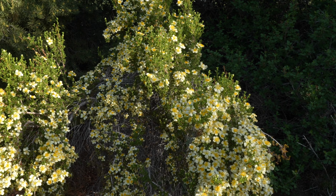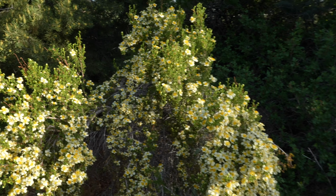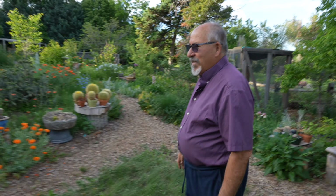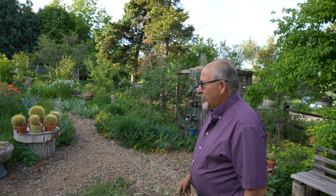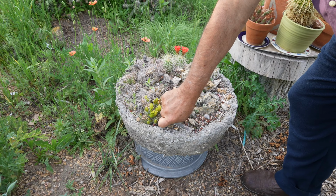The garden right now has probably about a third of the plants coming into their own, so it's great fun. All the cacti that were hanging out in the house for the winter, they're out for the summer, and they're very happy to be out in the full sun. This is a little native hedgehog cactus that grows all around Denver.